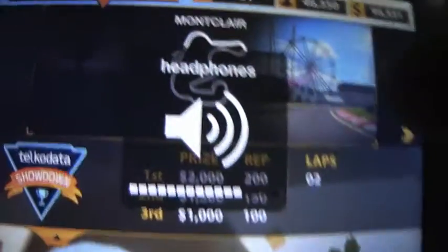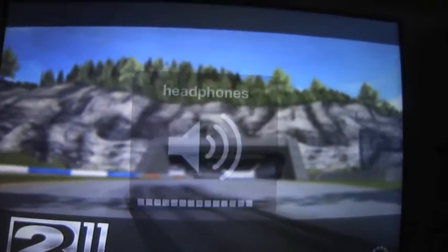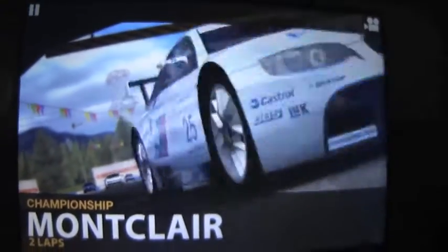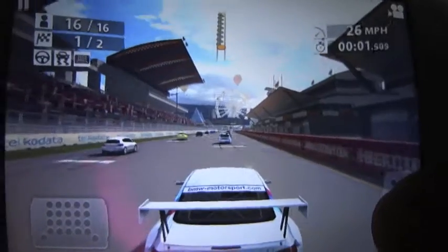Alright, so as we jump into the career mode, I'll just pick a random race. The car that I'm using right now is the BMW. I'm not really sure what model. But overall, the graphics of this game is pretty cool. It's alright. If I were to rate it, it should be about a 6 out of 10.